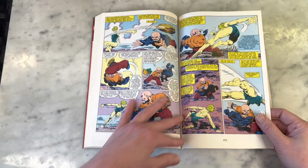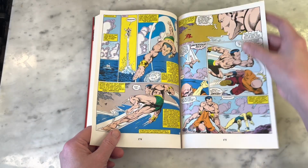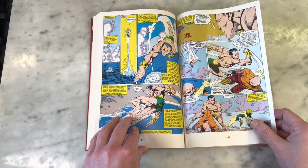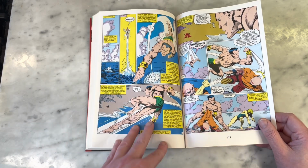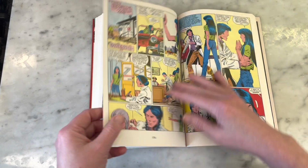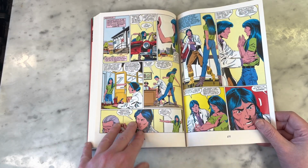Such great fight choreography going on there. I love it. Such great angles. This was such a great page. Out like a water spout. And of course, even though Marina's flipping a bitch, he's gonna attack Puck. And then here we go with Elizabeth Two Young Men.